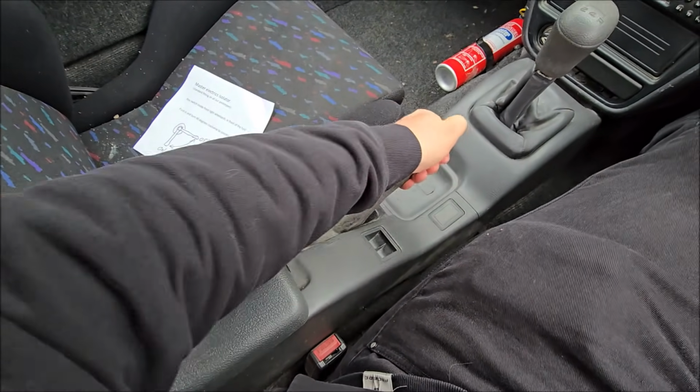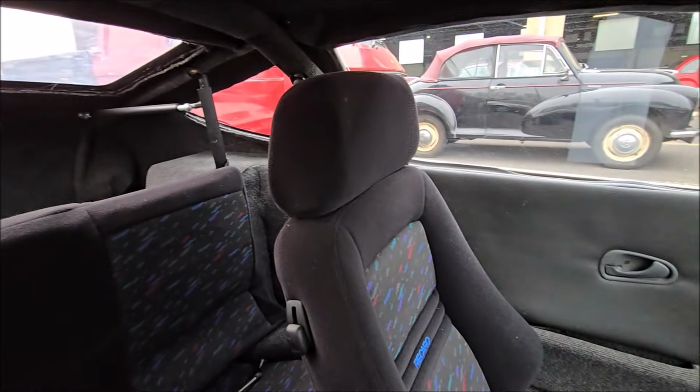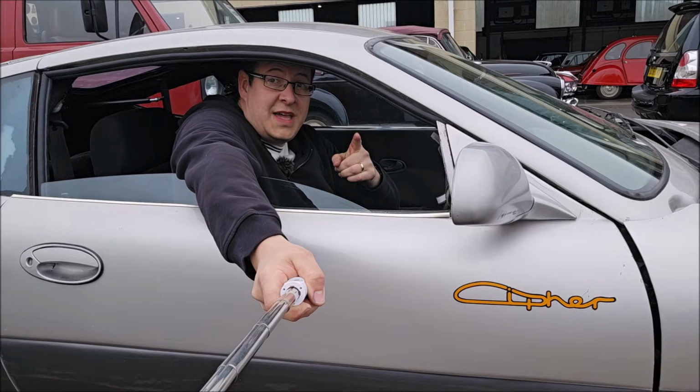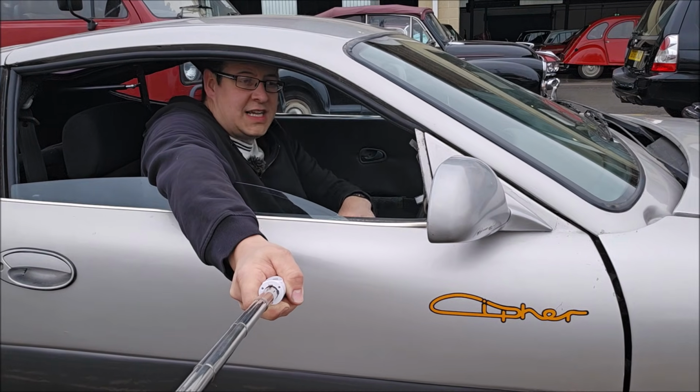Oh, that handbrake's high. Work the handbrake up and down. Have a look in the back. I bet that's rattly. Here's me then, on my selfie stick, with me Cipher sat in it.